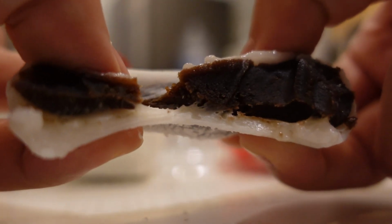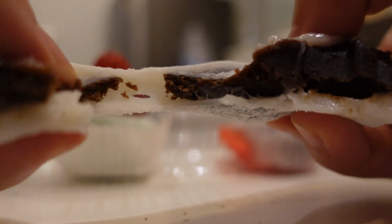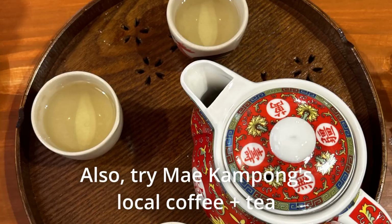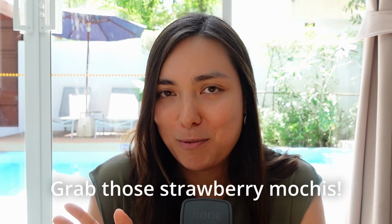They have some amazing strawberry mochi that you really should get. I personally love the chocolate one, but yeah, they're all very delicious. And the strawberries are really good. Like, you actually can have strawberries in Chiang Mai and they're local. Because of the mountain climate, it's a little bit cooler and the strawberries there are so sweet. It's so delicious. Definitely go have those strawberry mochis.